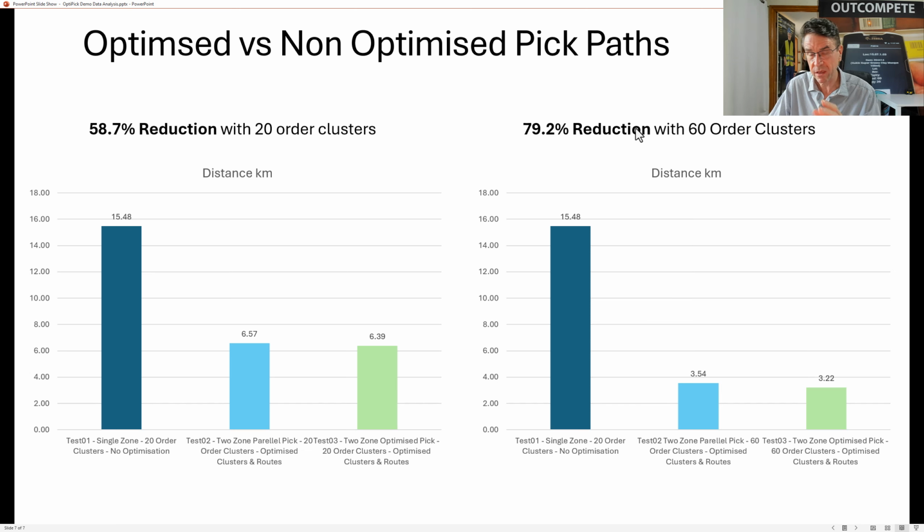If you want to go further and look at larger trolleys, maybe robotized trolleys, maybe multi-batch picking like with our WMS, and you go to larger clusters. So here we've gone from 20 to 60, so that's 3 times, but an 80% reduction in travel path. 15.48 down to 3.22 kilometers. Now that is just gobsmackingly amazing.